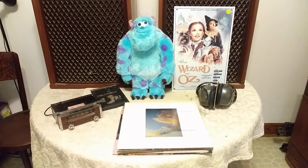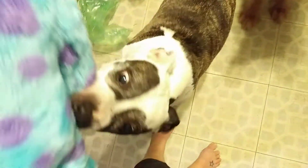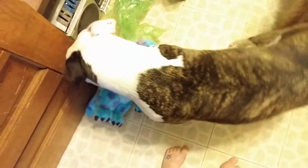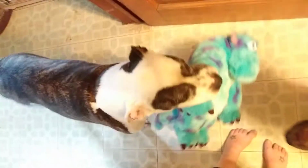And my dog is already eyeballing his Sully over there. Isn't that your Sully? You got him? You dropped him. You got him? Where are you going with him? You go take him to your bed.